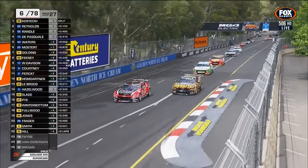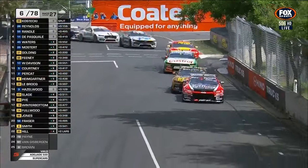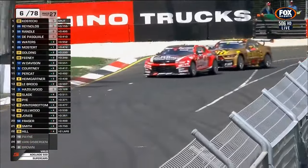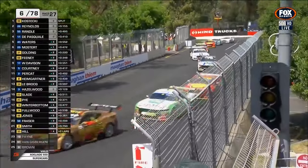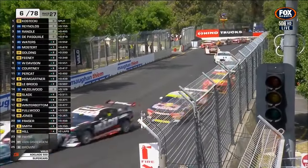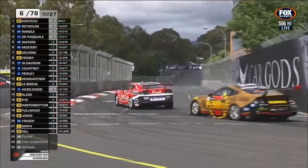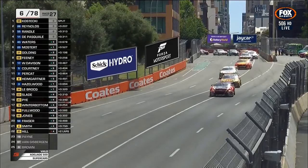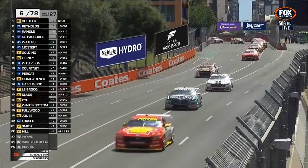Brody covers quite aggressively to make sure that there's no incentive at all for Reynolds, who's actually made a bit of ground there. So he's trying to search for a way by at the moment, out of turn five. Brody covering again. Cleaner start these first couple of corners. They'll all be just starting to get a feel for what have I got for balance and grip here. What am I dealing with? Quite a bit of direct line on the racetrack at the moment.